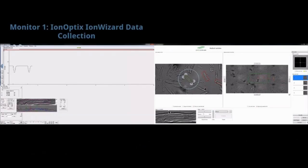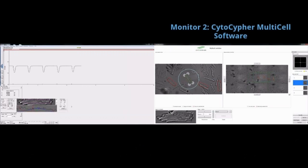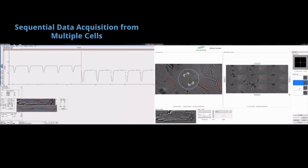The first part of the video, we adjust your sarcomere length. So it's actually a dual monitor system. On the right side, you see the window that you navigate the microscope with. On the left side are the actual measurements, which is the good old IonOptix sarcomere length program. And see, we can rapidly cycle through the different cells. Each one is measured for 5 seconds. And then you click on the next cell and you measure that one.